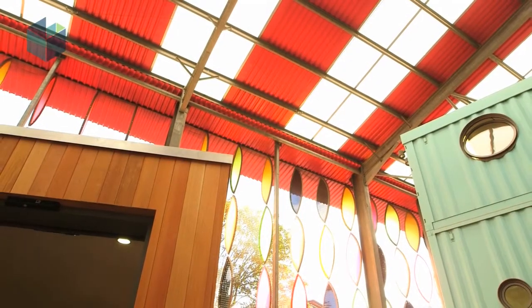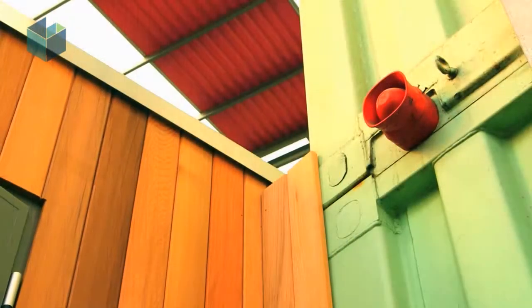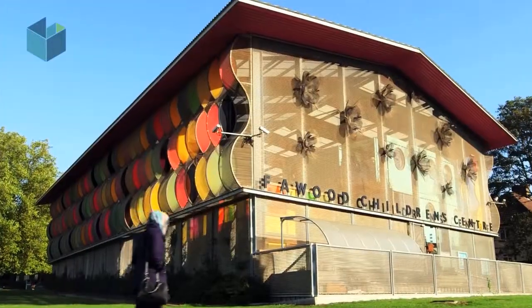The doors are normal sized doors, so in order to get equipment and materials in, you have to bring everything in by hand. You can't get a high-up crane in here, you can't take the walls down. So we wanted someone who was going to meet our brief, but also understand how this building works and how it looks and what it means to the community.